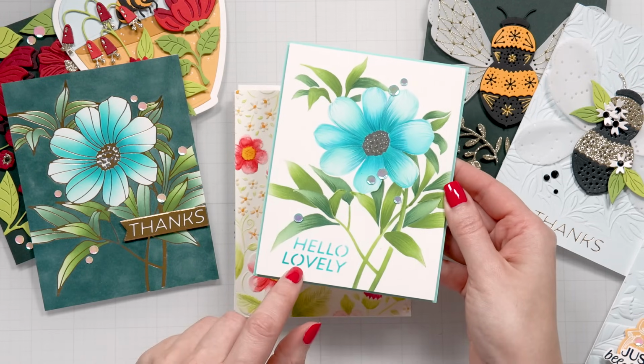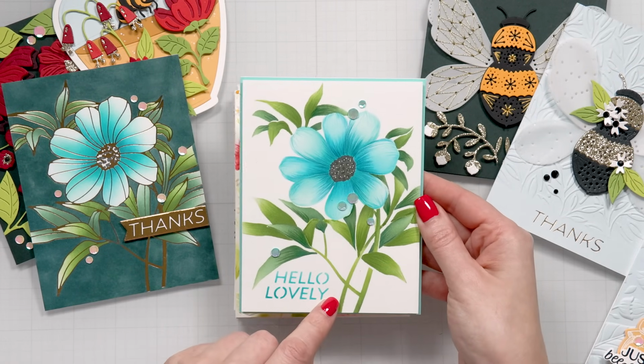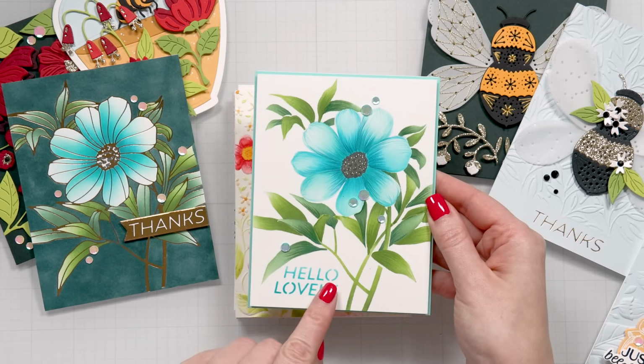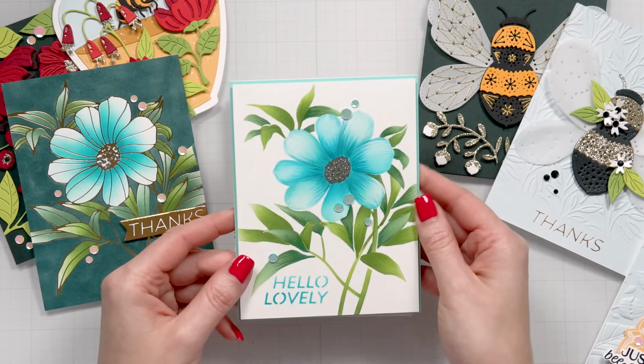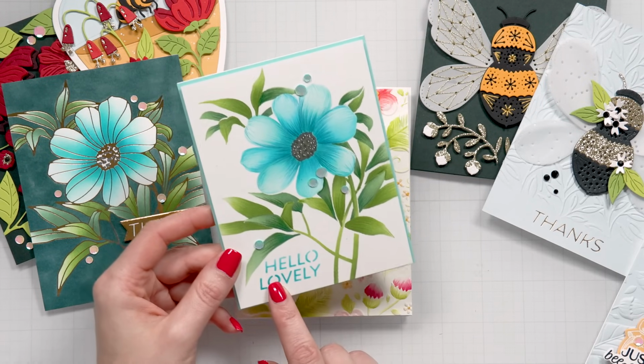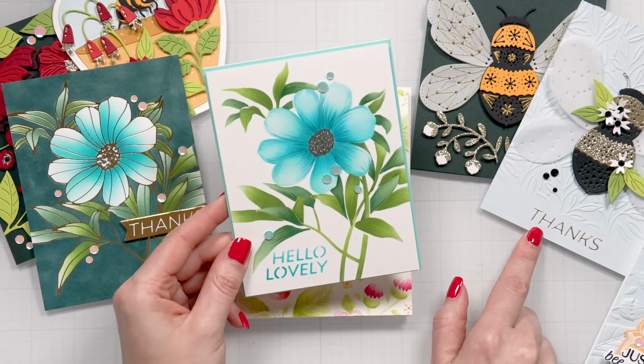Now I also ink blended the sentiment. The stencil of the month for January 2024 includes, I believe, two sentiment options, so you can ink blend those. And the font used for the sentiments is exactly the same as the font used for the glimmer sentiments.